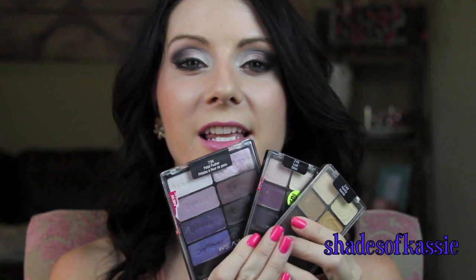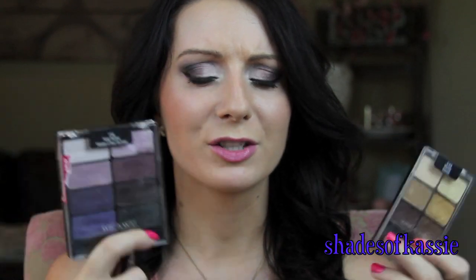I have three, just because I don't have a whole lot of drugstore palettes, but the ones that I do have I really love. The first three are all Wet n Wild. I think these are amazing bang for your buck. They're under $5. I think these ones are about $3 or $4 and these are $4 or $5. And the color pigmentation is crazy. My favorite are these two right here. This one is the Vanity palette.